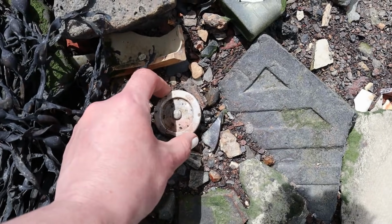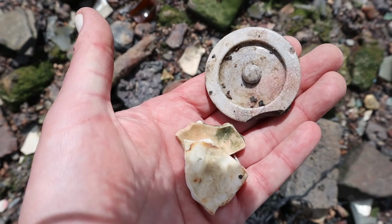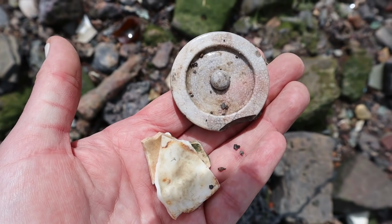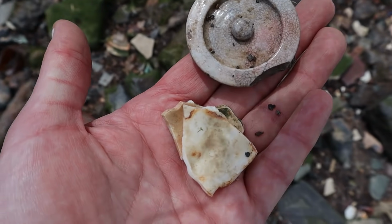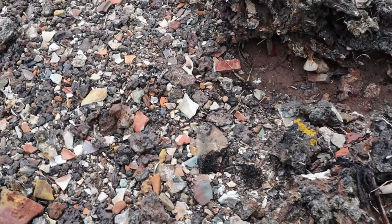That's a cute little lid. Definitely got a pot that can go on, probably. Only got a little bit out of it. Oh, it's got a little knob. It's not very exciting, but I do like to find them.